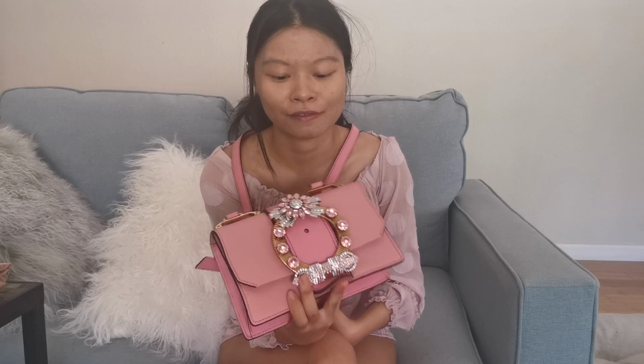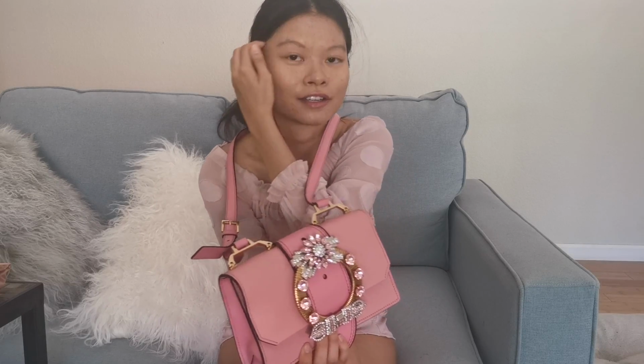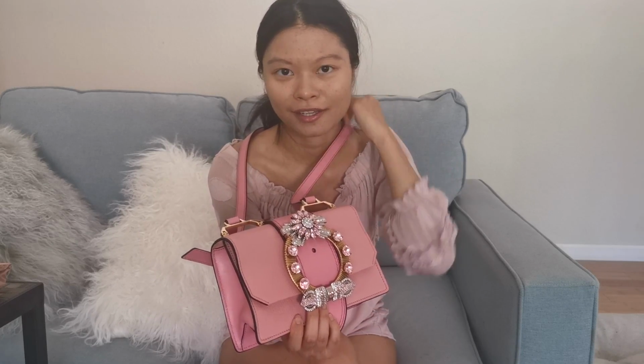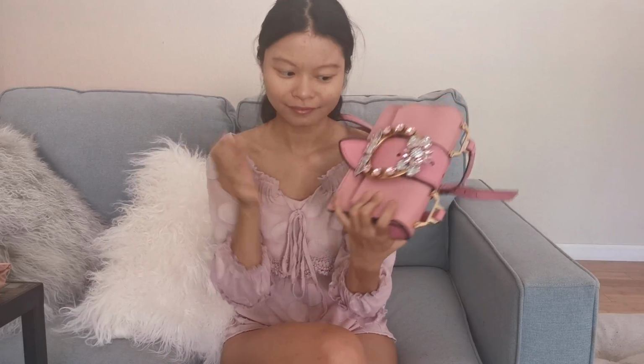And this is also one of the most photogenic bags in my collection. Even though in terms of designers it is not the most hefty price tag, it is so photogenic and so recognizable with this bejeweled design. It just sparks up any outfits and any photos you take with this bag. So that's why I like it for traveling.